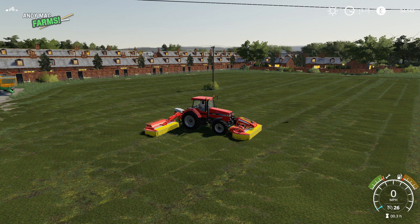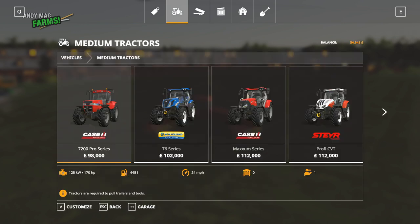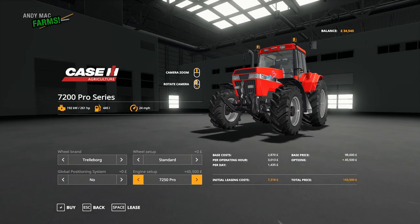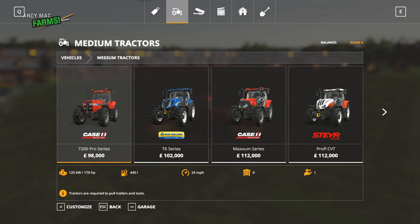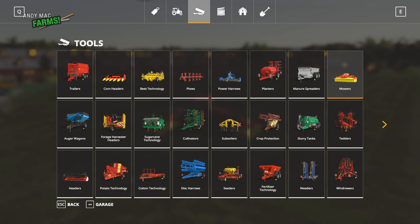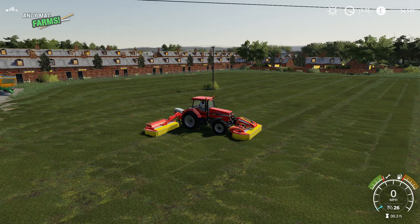So the tractor, how much is the tractor? That is, so I'm on the 2250. It's 1,435 per day, and then I've still got the baler to hire as well, and that's going to be 3,876. You know what it is? I am going to do the two-cut method.